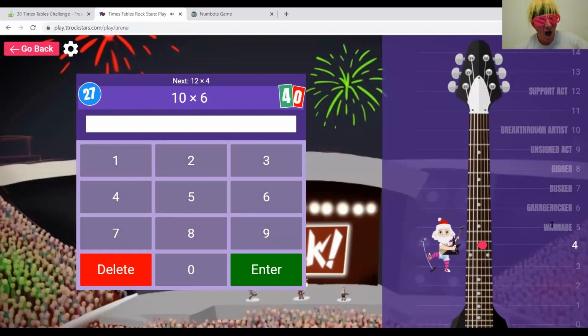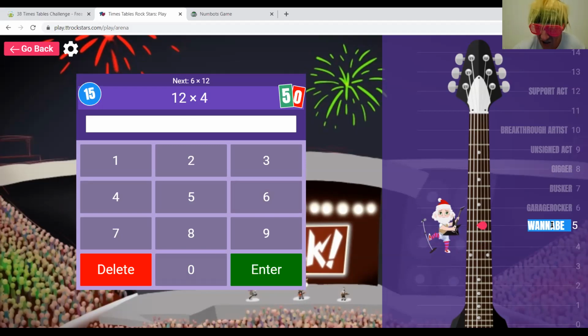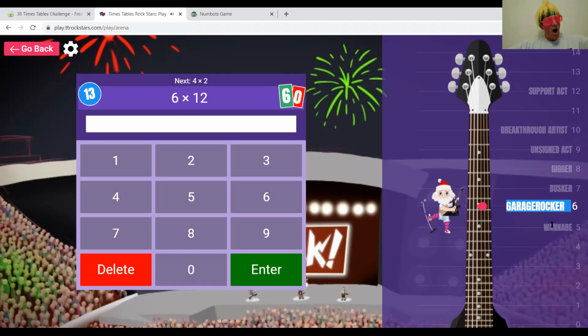I heard somebody in year 2 just say 10 sixes are 60. 6 groups of 10. 10 groups of 6, 60. 12 times 4, I hear you say in year 4. Did I hear you say 48? Yes, I did. They're 48. 6 groups of 12. We can break that down. 6 times 10 is 60. 6 times 2 is 12. Put them together. 6 12s are 72.